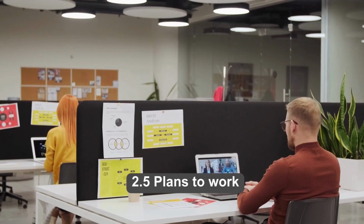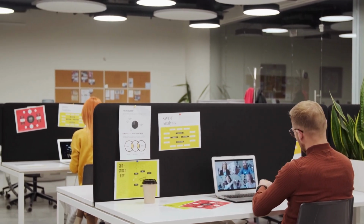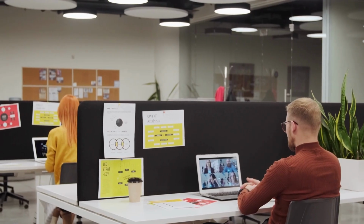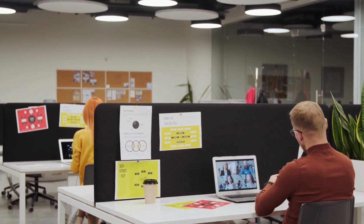2.5. Plans to work. The officer may ask if you plan to work during your stay. If you are entering on a tourist visa, you should not intend to work. If you are on a work or student visa, be prepared to provide details about your employment or study plans.